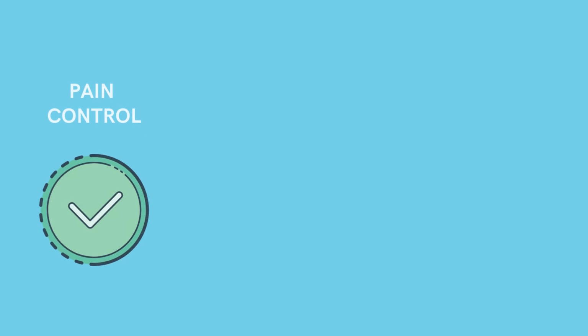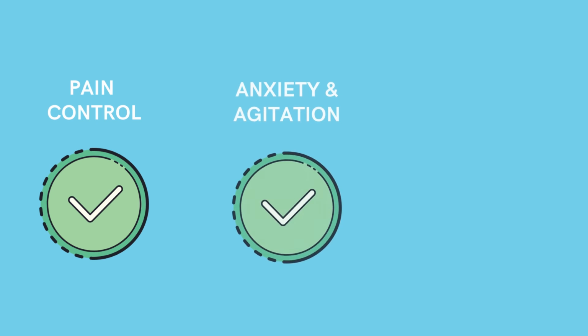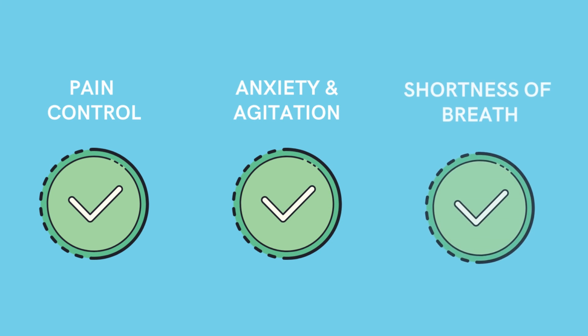I have to tell you, I was so excited to see the goal was met 100% of the time, that we controlled the pain for the patient. The same thing with anxiety and agitation. It was 100%. Shortness of breath was way up there as well. All those scores before I had done my project were quite a bit less. So that was pretty cool to see.